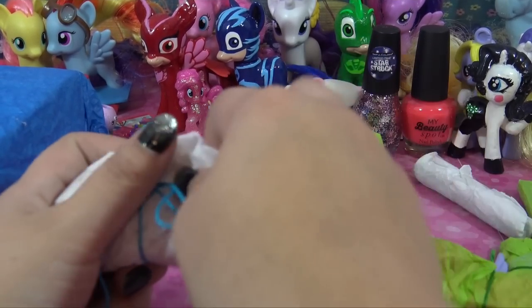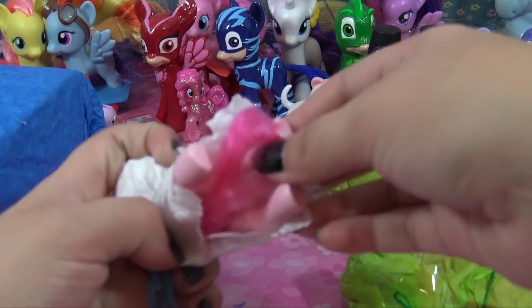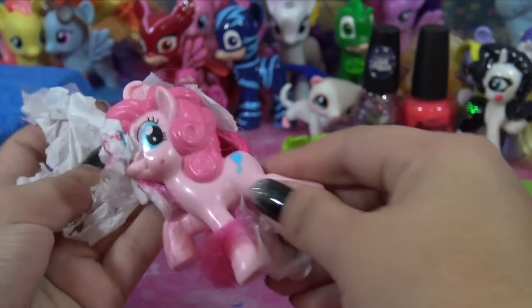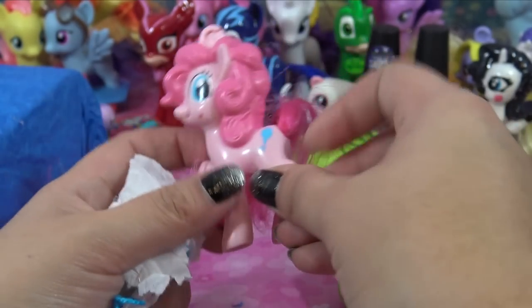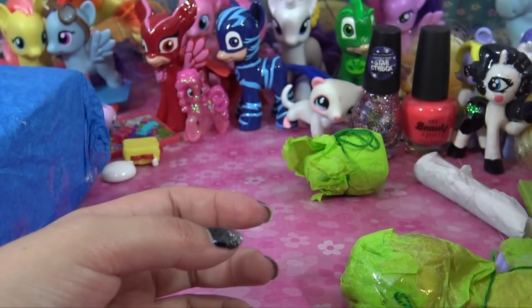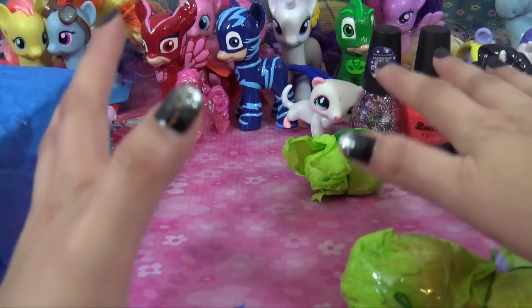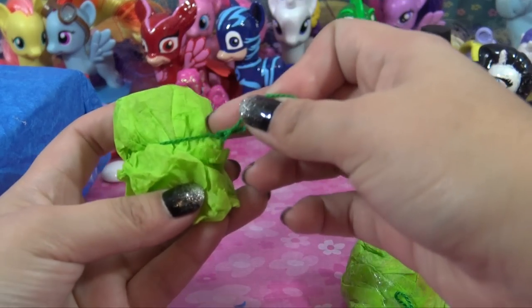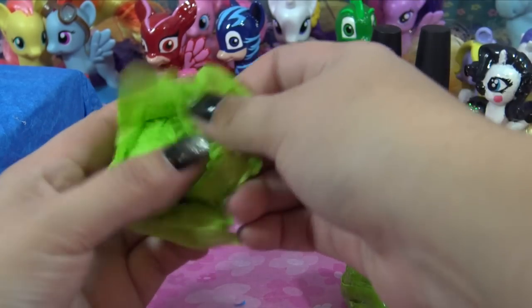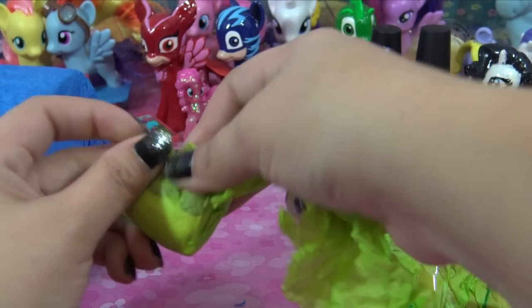Let's see, we got another white package. Ooh, a pink one. Maybe this is Pinkie Pie hiding under here. And it is really cool. It is a Pinkie Pie McDonald's toy to match the one from earlier. That is really, really awesome. Let's see, this round green one. What could be hiding inside of this blind bag?